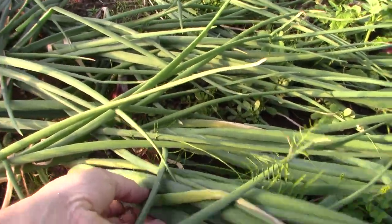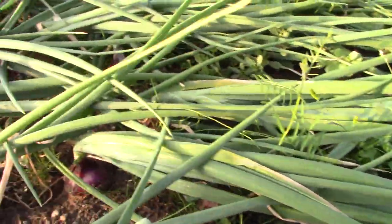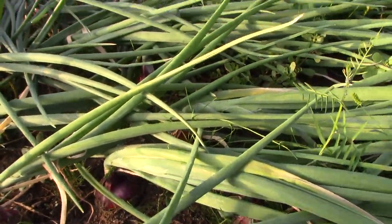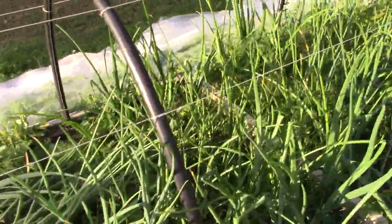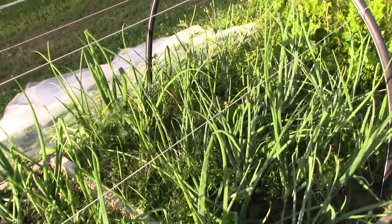When the stalks fall over, the leaves are still green. The bulbs are still putting on weight. Once the leaves start showing signs of dying back, then I'll pull them out and dry them. Leave them out, dry them for a week, and then put them into storage.